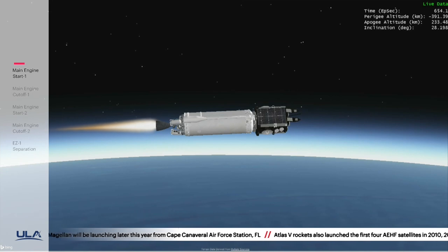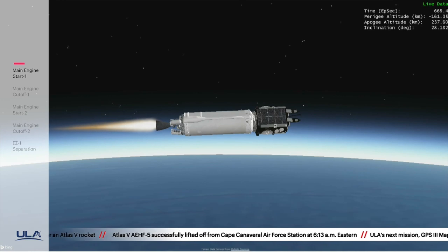Centaur PU system has maintained a request for a LOX-rich burn throughout this first burn, not uncommon. Centaur RL-10 engine operating parameters continue to look good throughout this burn. Now 20 seconds remaining until MECO.